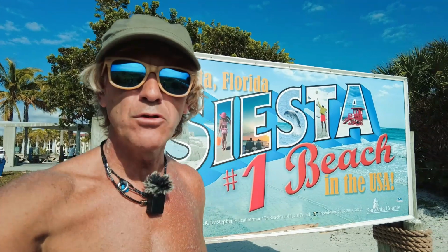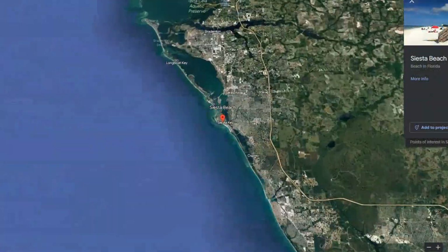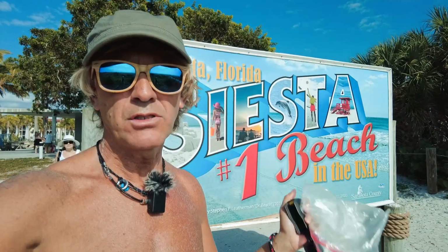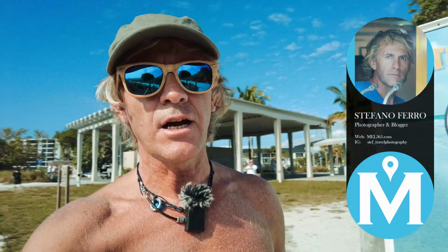And finally I made it to the number one beach in the USA, Siesta Beach in Siesta Key, an island on the west coast of Florida. It's number one by popular vote on TripAdvisor on three occasions, also by choice of Stephen Leatherman, who knows a couple of things about beaches, doesn't he? But now we're gonna go and check out the beach, how beautiful it is, the sand, the water, the extensions, and a few secrets that you can find here.